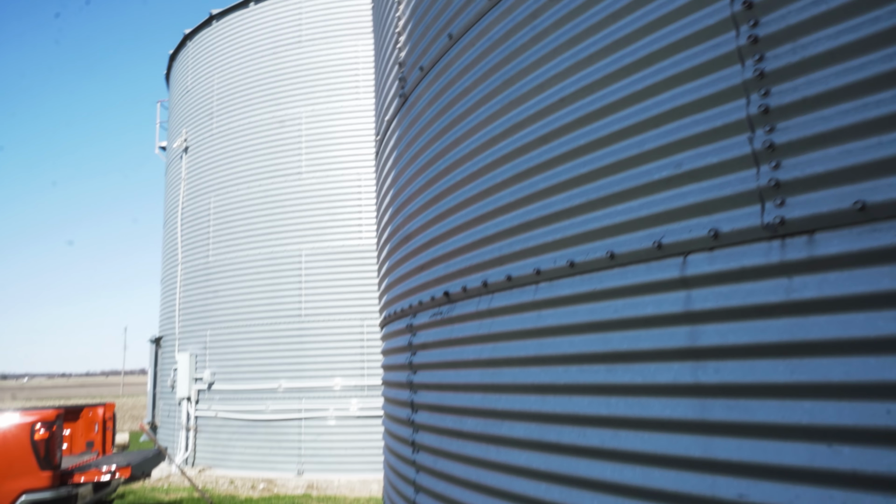We're taking advantage of this semi-dry weather to go ahead and core these last 3 bins of corn that we've been sitting on here for the last few months. It's been too wet at this bin site to do anything.